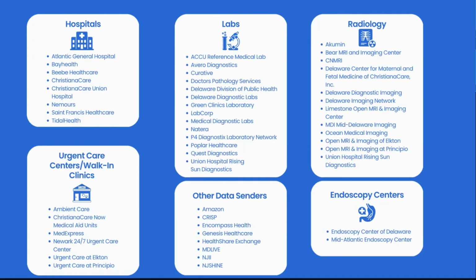DHIN has several labs throughout the state sending us their data, places like LabCorp, Quest, and AccuReference Labs. We also have radiology facilities sending data to DHIN, such as CNMRI, Mid-Delaware Imaging, Ocean Medical Imaging, and Delaware Imaging Network. We have connections with urgent care facilities throughout the state, such as Ambient Care, Christiana Care's facilities, and MedExpress.